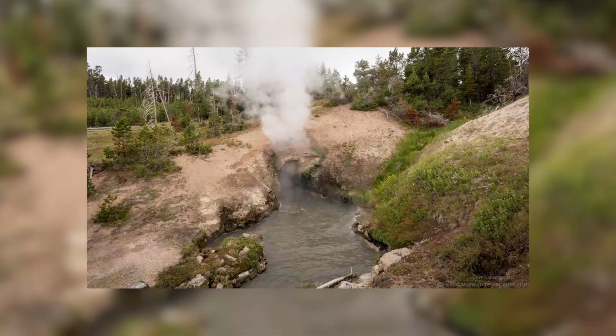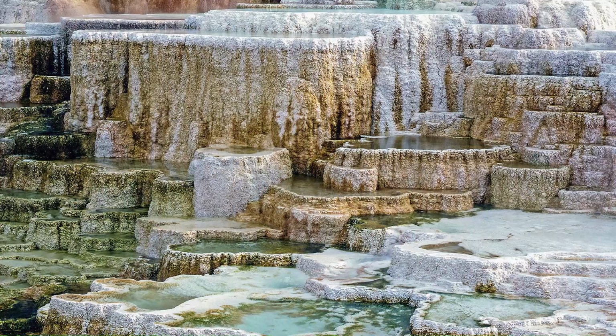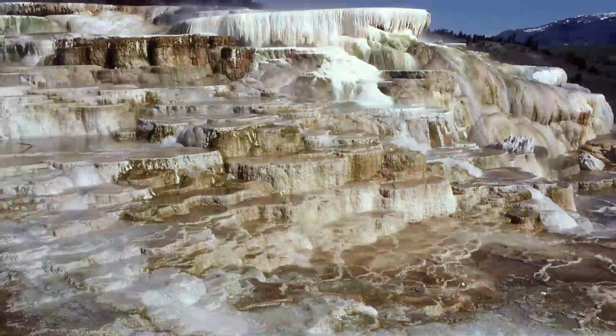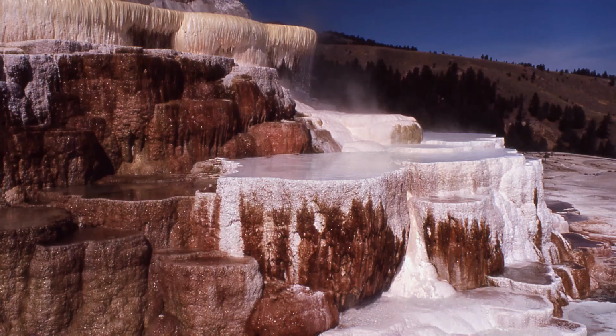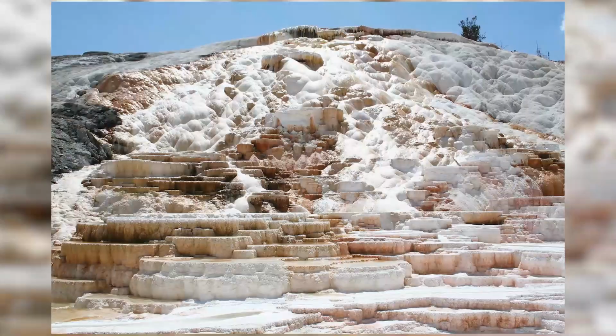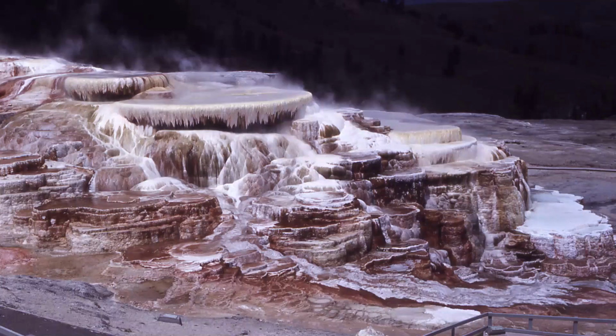Number 5, Mammoth Hot Springs. Relax at one of the world's finest thermal springs composed of around 60 hot lagoons. Perched on the Terrace Mountain, the spring water of Mammoth Hot Springs ranges from 64 degrees to 165 degrees Fahrenheit. Be sure not to miss out on the Instagram-worthy area, Minerva Terrace, as it will give you the most photogenic scenery of Yellowstone.